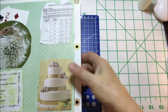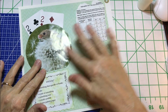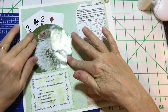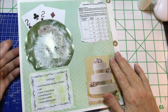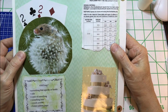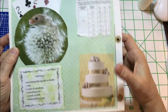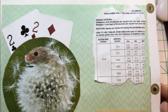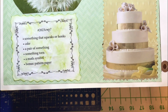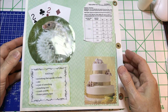All right, something that squeaks or honks, a pair of something, something torn, a math symbol, and patterned paper and a cake. What do you think? I like it. I like the green a lot.